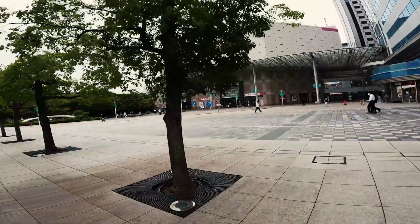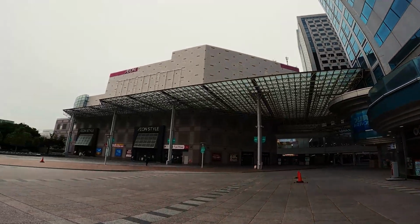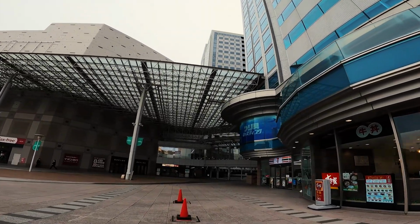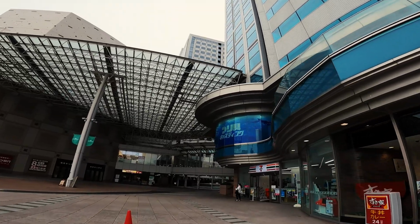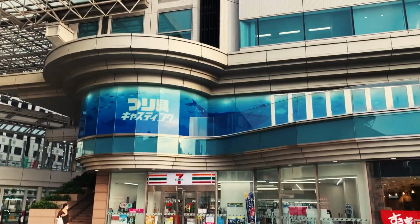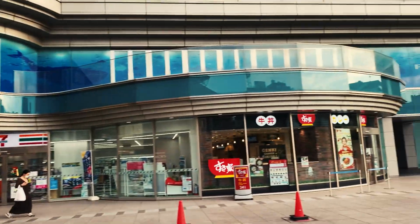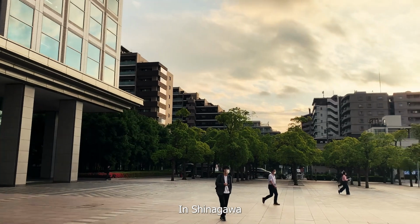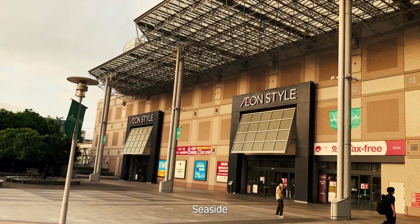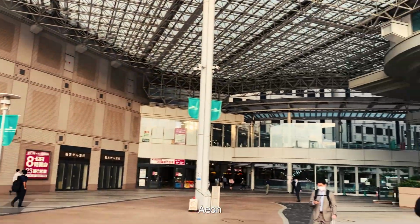Go to the fishing store. You arrive to this area, you can see the store right away. So big. It's there, in the level 2. Wow. The best fishing store in Shinagawa? Seaside. Oh. Aeon Shinagawa.